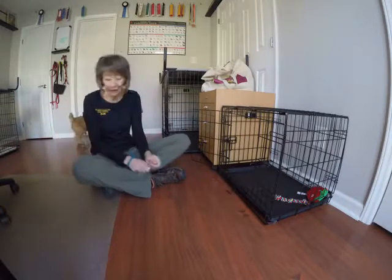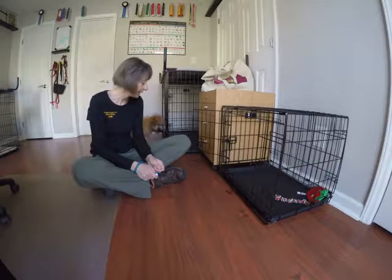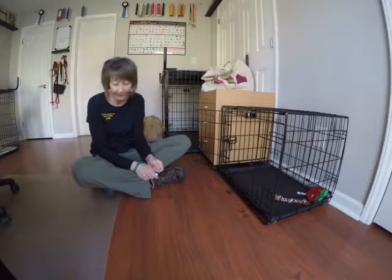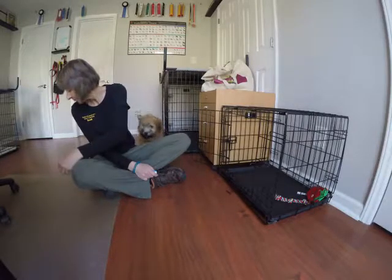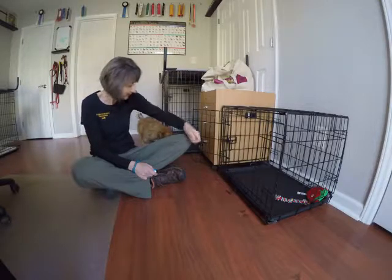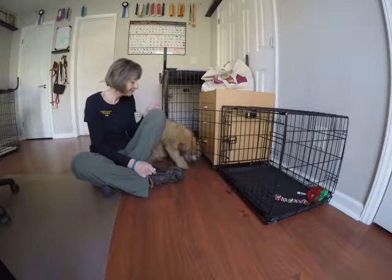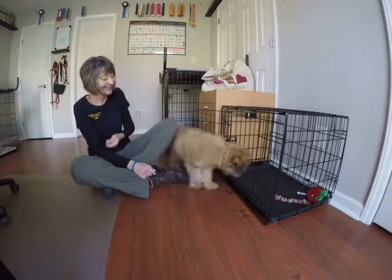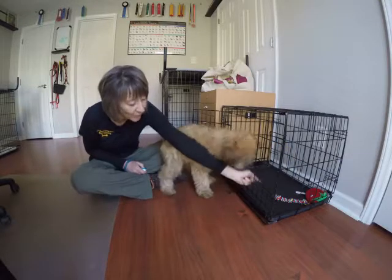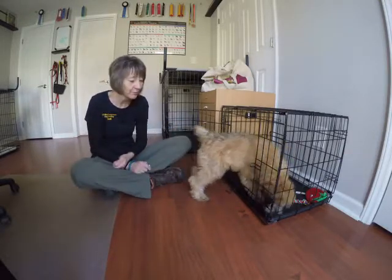But he will learn. So I let him walk around, I let him come back. And what I do first is I throw the pieces of kibble in there first. And then what I do is I mark him putting the paws in there. I throw some more in. Yes.